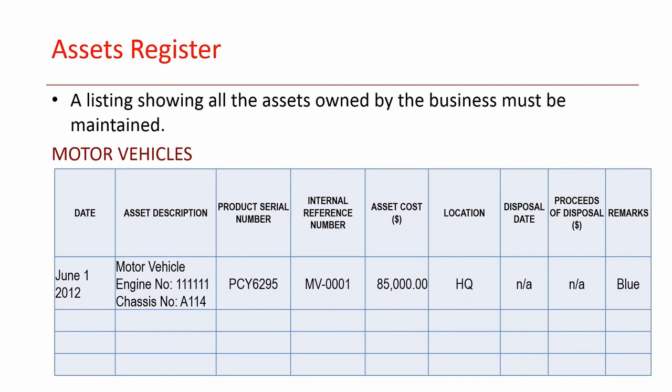An asset register is whereby you keep a register of the assets that you own. What about your sewing machine? What about your computer? What about your tablet? What about those small tools that you have, the power tools that you're using? Those things need to be recorded. And I'll tell you why as you go.